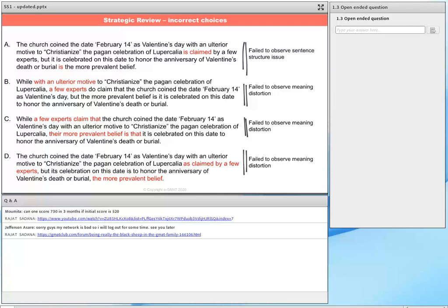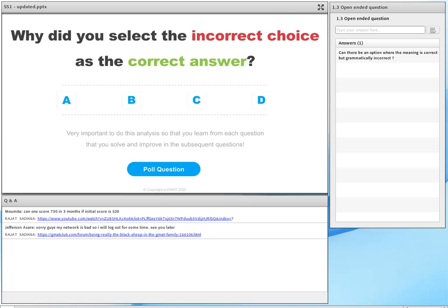Could there be an option where the meaning is correct but grammatically incorrect? Absolutely. That would not be the correct choice. Yes. Absolutely. Again, when you attend the SC webinar, you're going to see all of those questions over here.